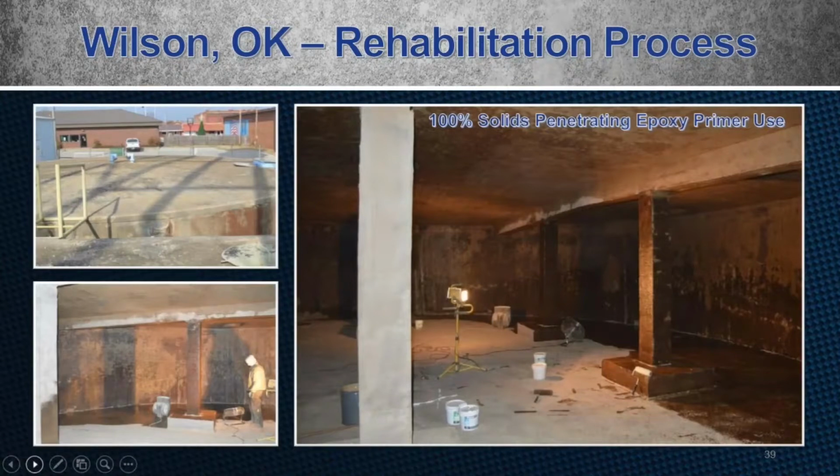The walls were then prepared using a cementitious mortar to build back the extensive deterioration and restore structural integrity of the original structure. Again, due to the extreme weather conditions of the project, a low temperature version of 100% solids penetrating epoxy primer was chosen because it was a blush resistant material and used to reduce the outgassing of the polyurea top coat.